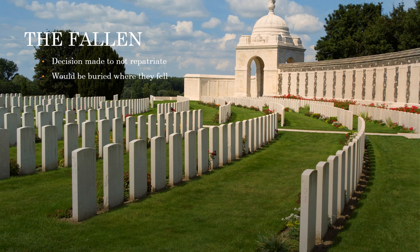I urge any of you that have not already visited the cemeteries in Belgium to do so. Not only will it touch your heart and connect you with our history, but it's actually only an hour or so drive from Calais. Anyway, the lack of repatriation meant that mourners did not have a grave or a memorial to honour their loved ones.